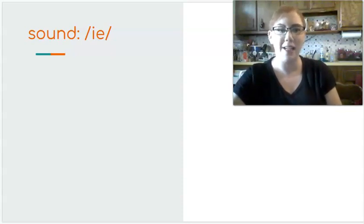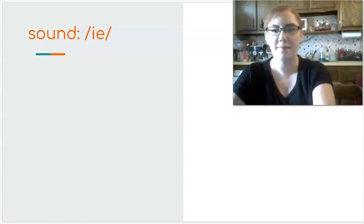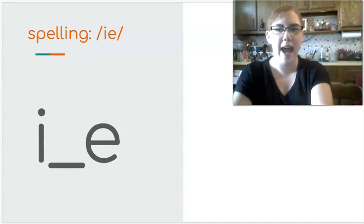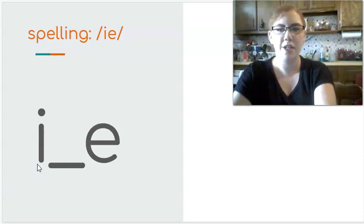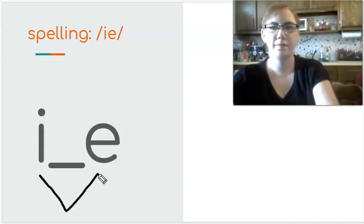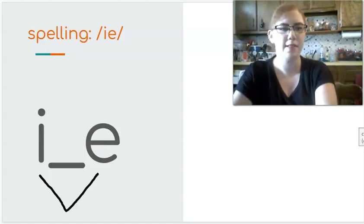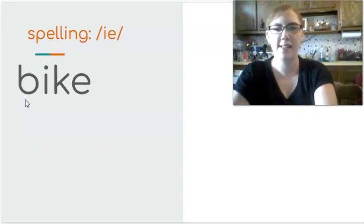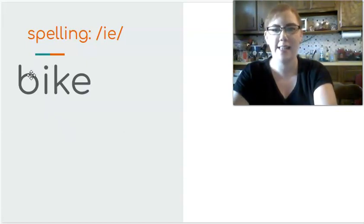Now we're going to look at the spelling for the sound I. Here we have I space E, just like the A blank space E. Together, these two letters work to make the sound I. They're another letter team. Let's look at some words that have this sound and this spelling. The first word we have is b-i-k, bike. The I-E together work to make the I say its name, bike.